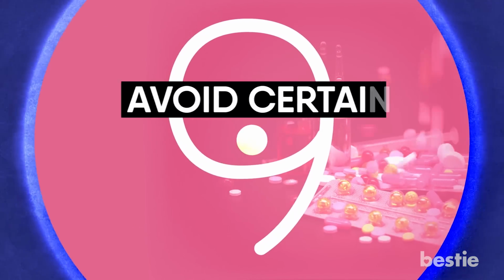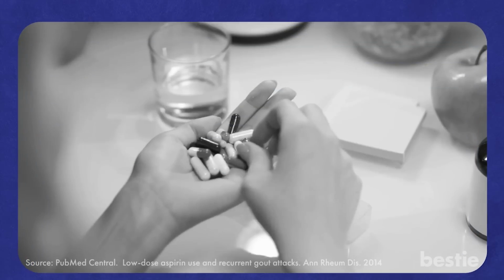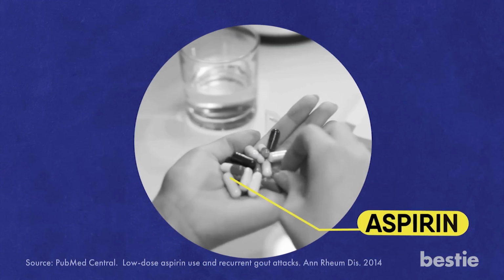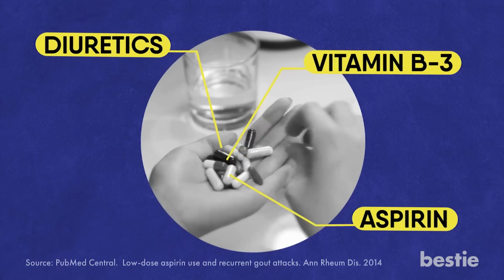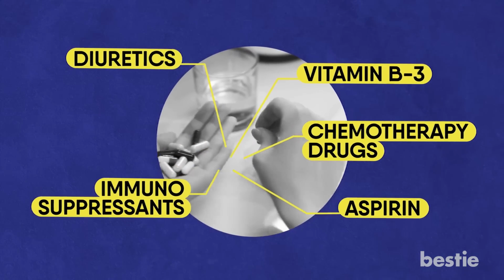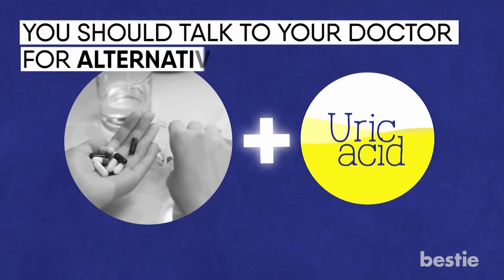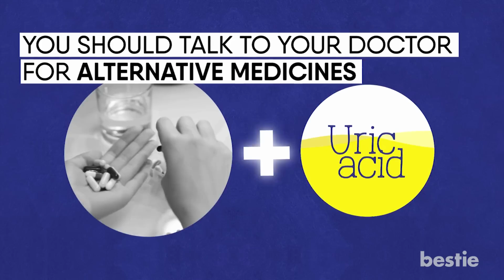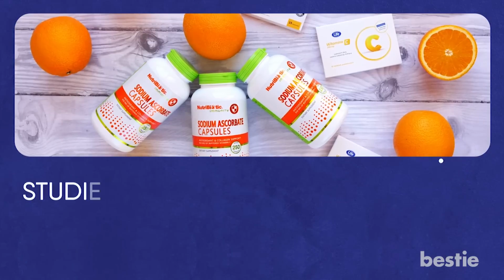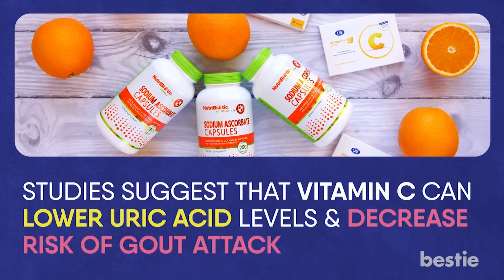Number 9. Avoid certain drugs. Check your regular meds. You might be consuming medicine which is causing uric acid to build up in the blood. These medicines include aspirin, diuretics, vitamin B3, immunosuppressants, and chemotherapy drugs. If you're taking any of these and you have elevated uric acid levels, you should talk to your doctor for alternative medicines. On the other hand, vitamin C supplements may prove beneficial for people with gout. Studies suggest that vitamin C can lower uric acid levels and decrease the risk of a gout attack.